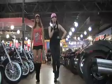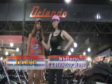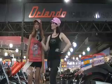Car at the Harley Davidson of Orlando amidst a great selection of bikes. Yeah, these bikes are amazing, huh? We're going to meet with one of the sales representatives, whose name is Doug.